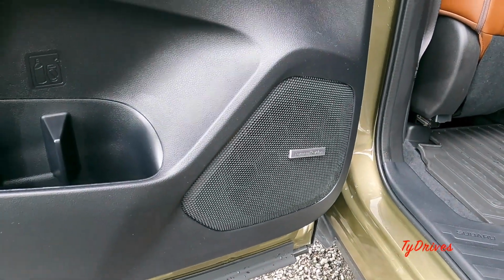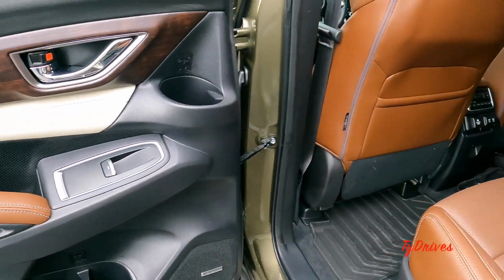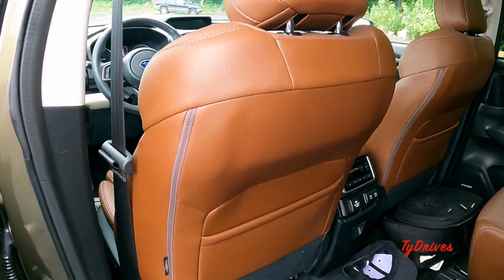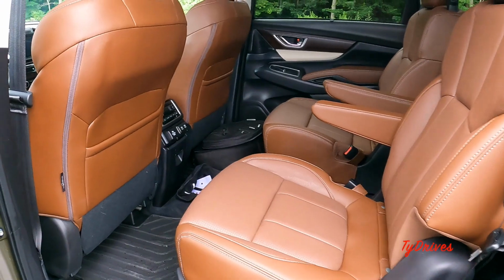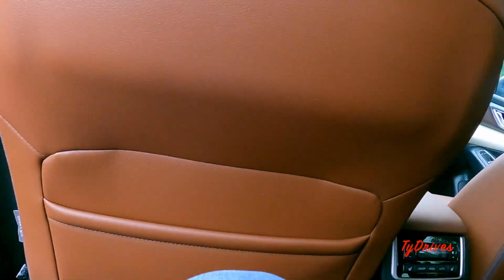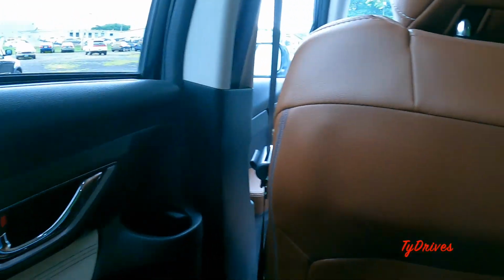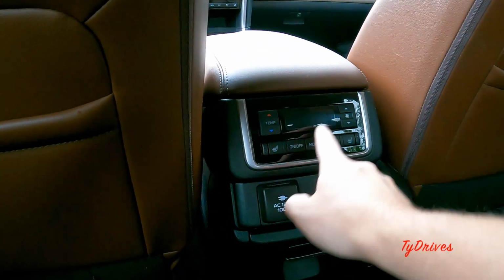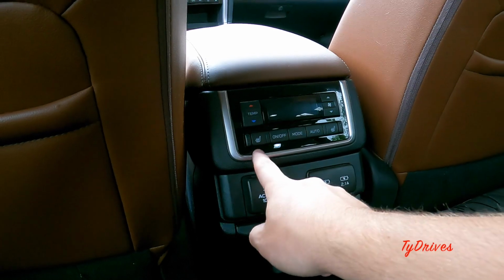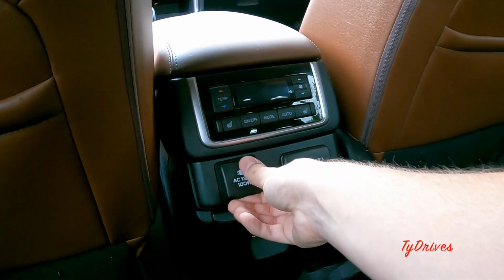14 speakers for the Harman Kardon audio system, and also some more bottle holders. Lots and lots of bottle holders in this car. We have the rear seat backs with map pockets, and we could also hop in and see how much legroom there is in the second row. Also, one more bottle holder I forgot to point out right at the top of the door there. We also have climate controls back here, so we have the temperature, fan speed, where you want it to blow, and also heated seats for the outer rear seats.